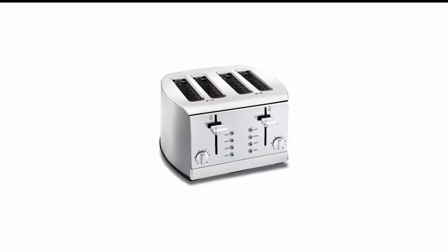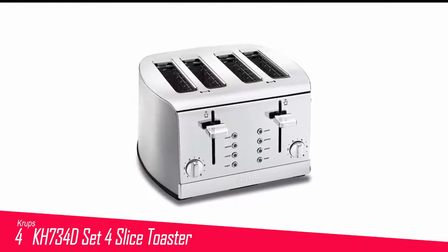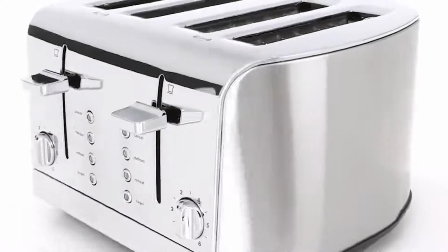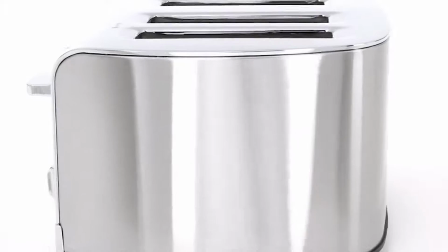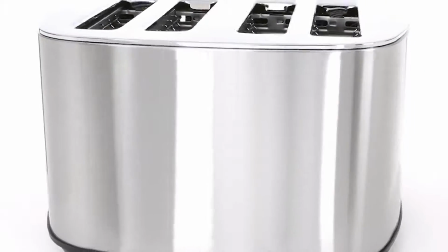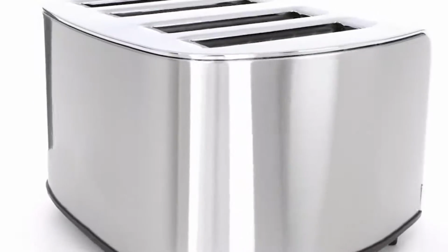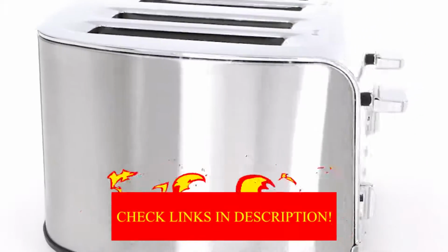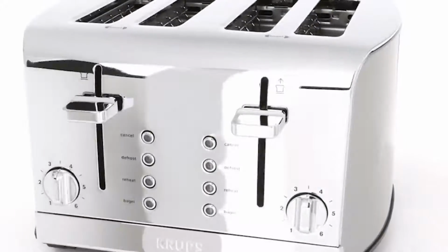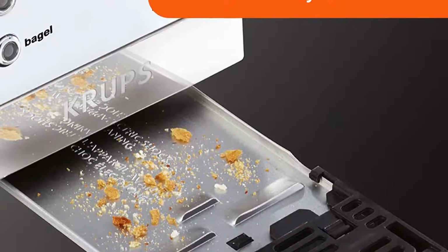Number 4 in my list is Krups KH734D Set 4-Slice Toaster. If your interest was piqued by dual controls and you want something you can show off during brunch gatherings, we really like the Krups Breakfast Set 4-Slice Toaster. Maybe your household has strong opinions on toast levels, or maybe you host a lot of brunches where you like to offer several kinds of toasted bread.